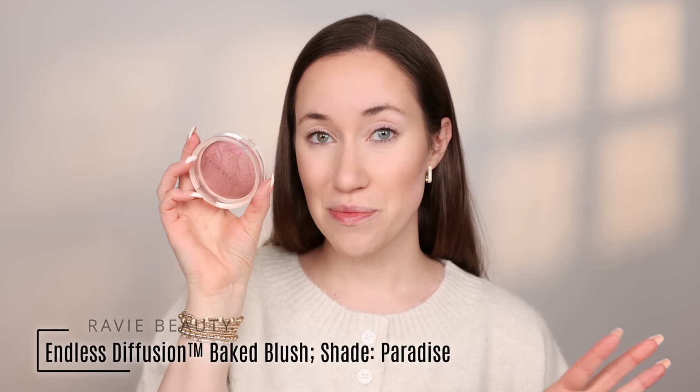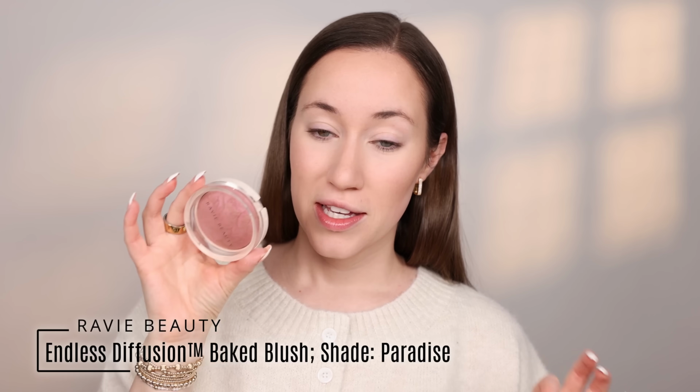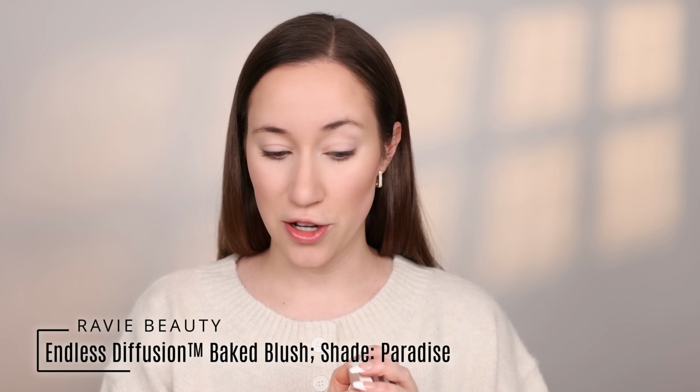Now I want to use my RAVIE Beauty Endless Diffusion Baked Blush in the shade Paradise. This is something that I know works, and it's also my go-to for every day. I feel like it never fails me, and also I love the tone and undertone on me. So it actually acts as a little bit of a bronzer. It definitely leans more blush than bronzer, but there is that toasty color swirled throughout that gives you a little bit of a bronzing warmth to the skin.